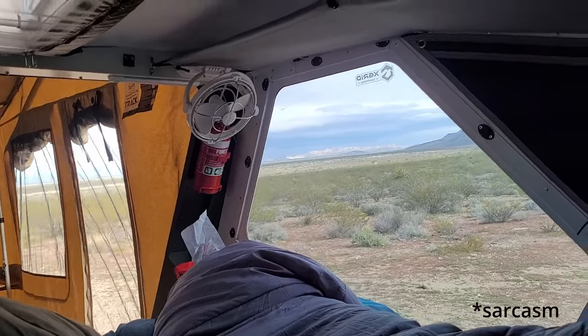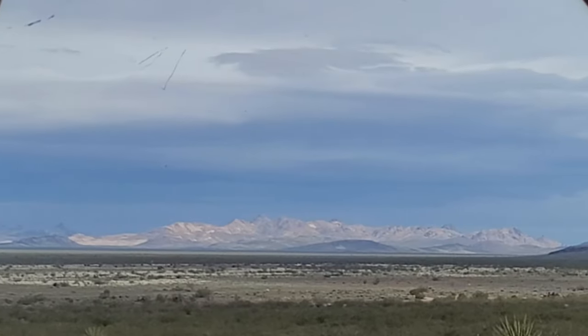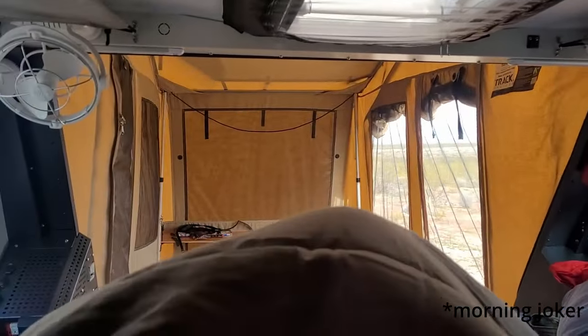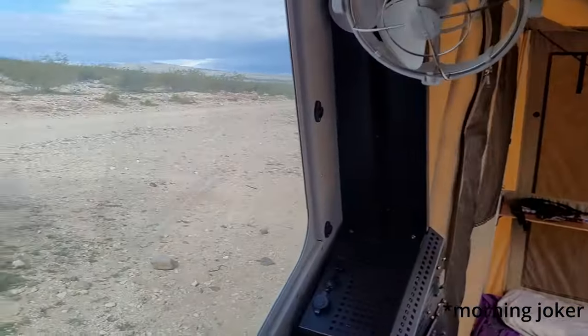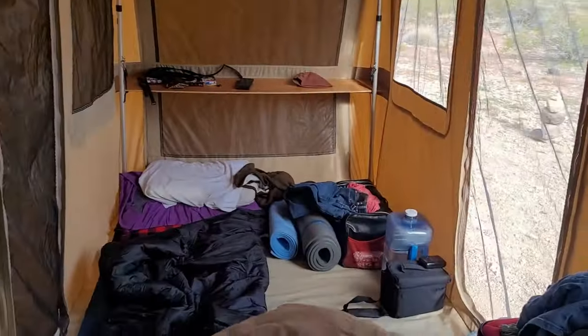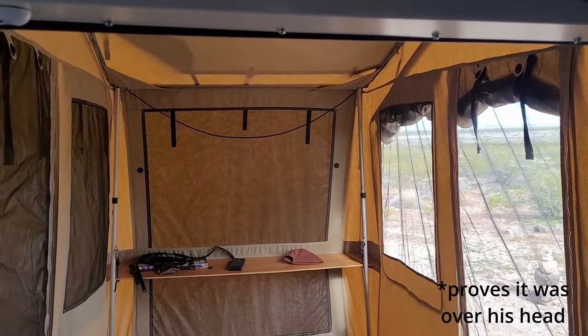Really stinks to wake up places like this, tell you what. What? I said it really stinks to wake up in places like this. Places like what? Like this. I think this was pretty freaking comfortable.